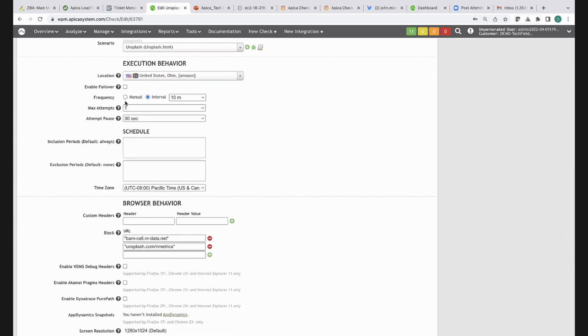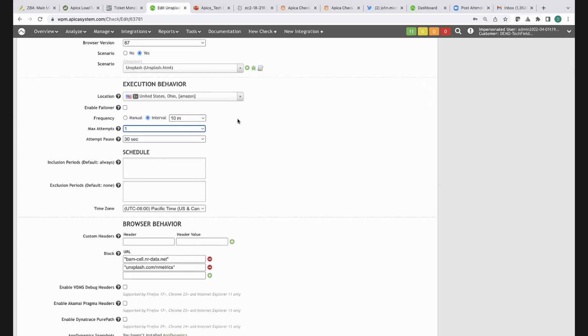Also, very useful is the max attempts, which means that if you run this script and it fails once, in this case, it's going to report an error right away, but you can choose to run this twice before actually returning back that it's a failure. So the first time this check runs and fails, it will not alert you. It will run again, and if it's successful, then everything is good. So it's up to you how you want to treat your applications. If you want to know right away, you just set max attempts to 1. So as soon as it fails, I want to know about it.